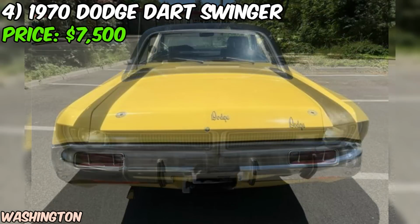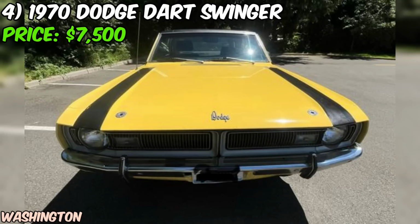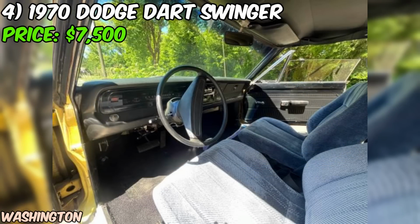We're taking a closer look at a 1970 Dodge Dart Swinger that's currently up for sale on Craigslist. This baby is priced at $7,500, and let me tell you, it's got some serious history behind it. First off, can we just take a moment to appreciate the fact that this Dart has been in the same family since 1978? That's over 40 years of love and care, and it shows.